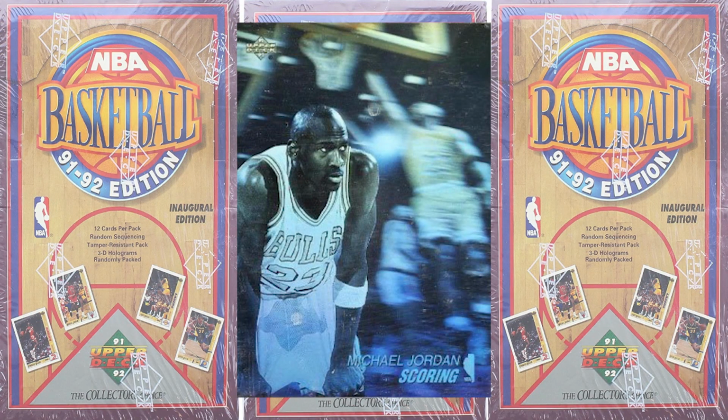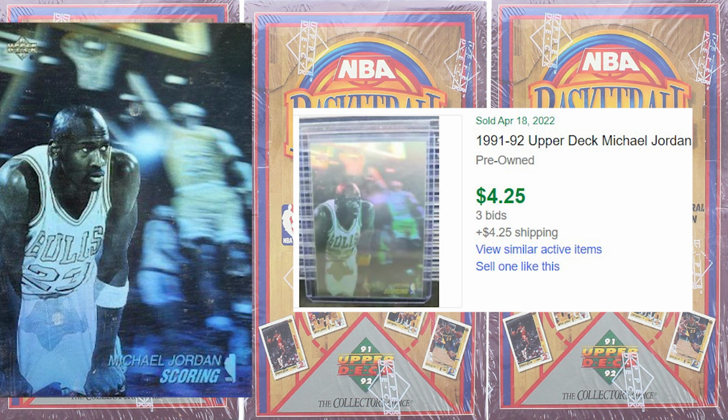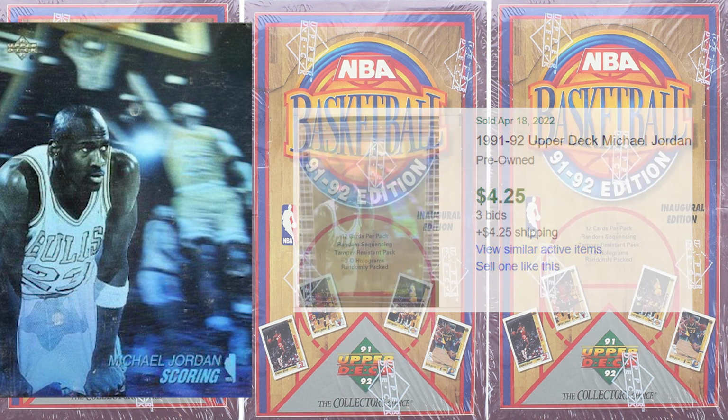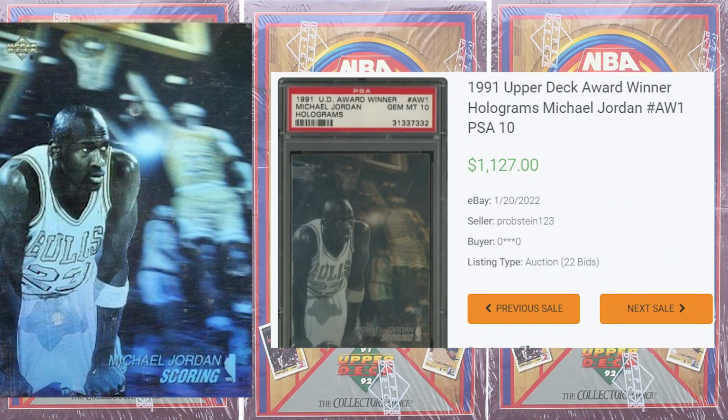We get Michael Jordan's other award winner hologram insert at number 2 with card number AW1. I've seen this Jordan sell for as little as $1 and as high as $10 on eBay. The average sale price of a PSA 9 is $42.29, compared to a PSA 10 average sale price of $574.23. And the record sale of this Jordan hologram comes back in January of this year, selling for $1,127. The PSA population reports really show why there is such a big gap in the values, as a PSA 10 is a pop of 131, compared to 925 in a PSA 9, and even 929 in a PSA 8.